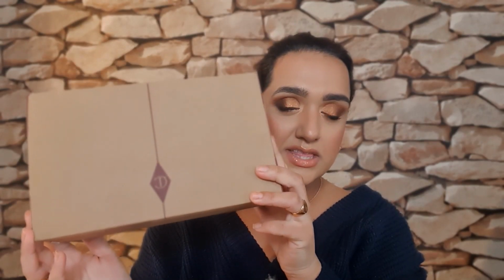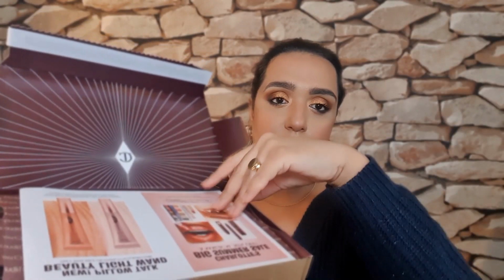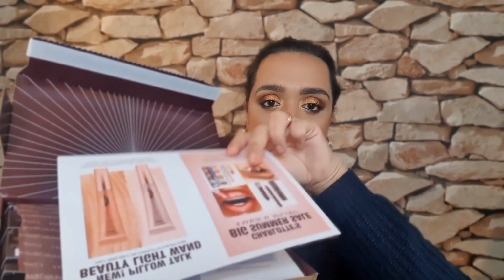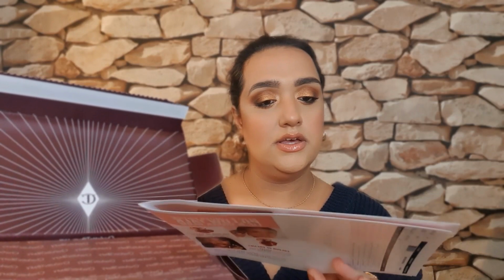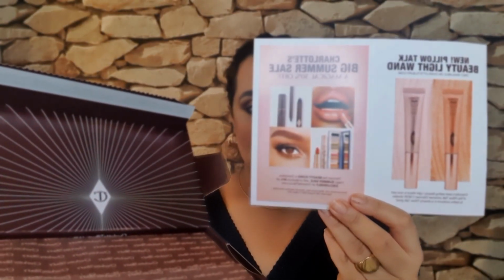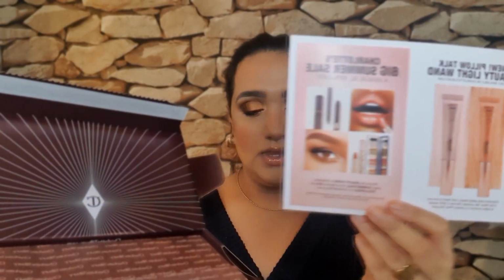So I received this in the post just today. I've had to clean it all for the apocalypse purposes. Let's go ahead and open it. So inside you get this leaflet which says all about Charlotte Tilbury's big summer sale. So let's open it.